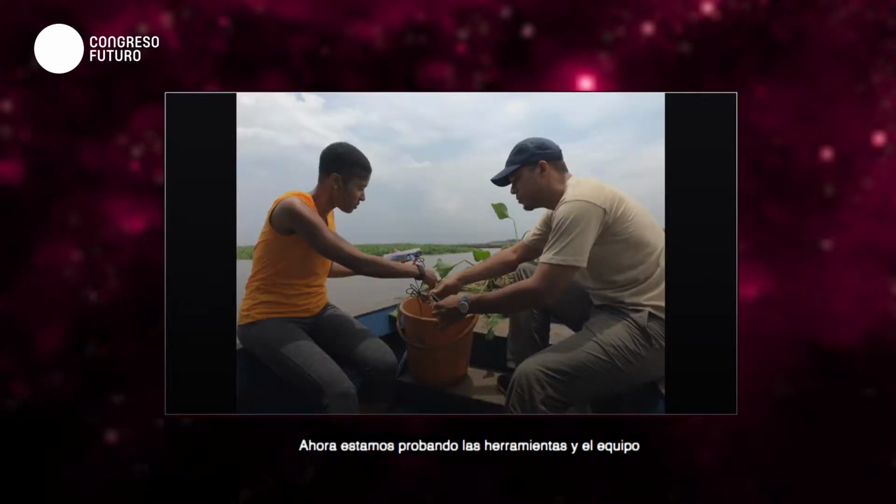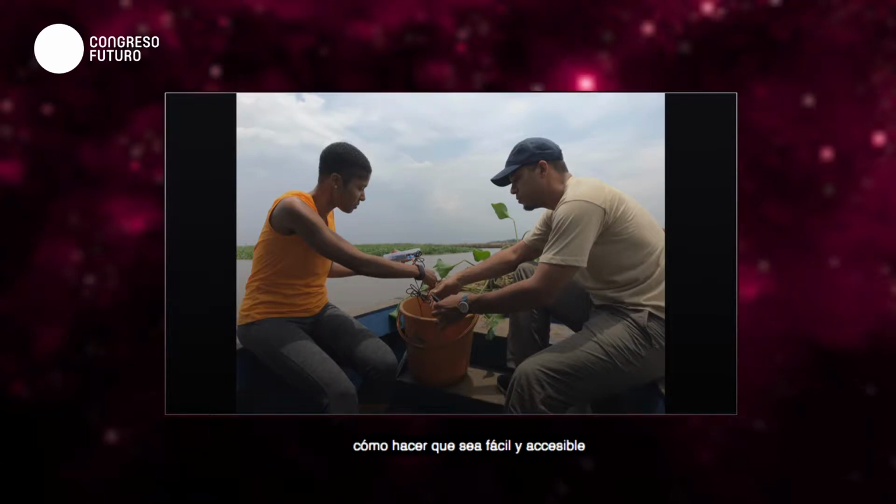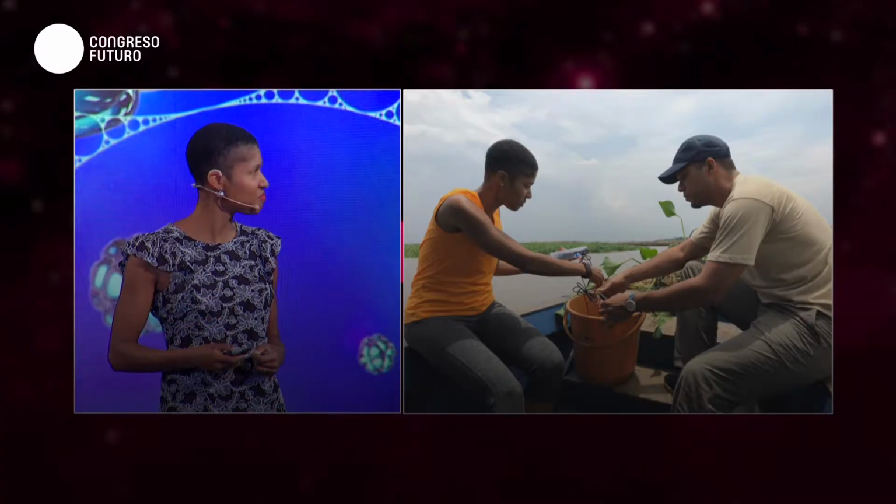Now we are testing the tools and equipment to take measurements in the water so we can compare what you see from the satellite with what you see from the ground. And our goal is to say, how do we make it easy for any small company to use this technology from space to improve their activities and make a difference in the community?